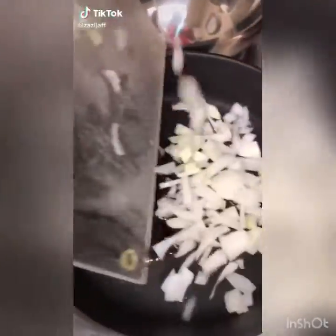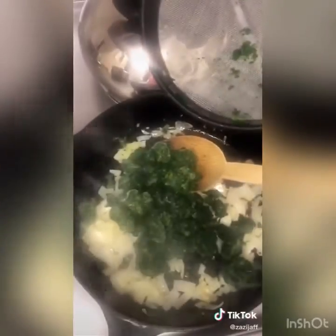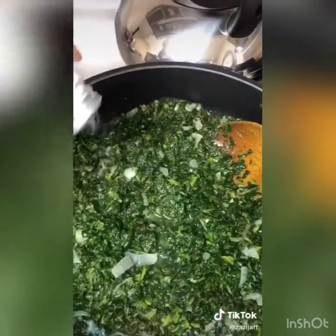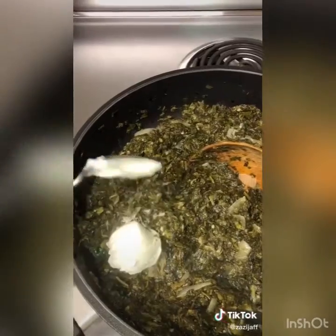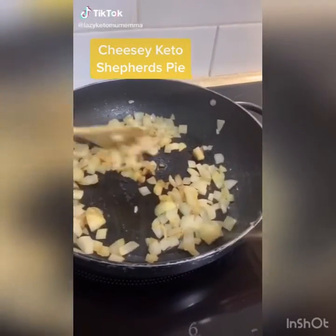Get half an onion with 1 tablespoon olive oil and 2 cloves of minced garlic. Saute for 5 minutes. Then add 2 heaping cups of frozen chopped spinach, half a cup of water, and the juice of a lemon. Then add some salt, and finally, 1 big tablespoon of Greek yogurt for creaminess, and saute for about 15 minutes.